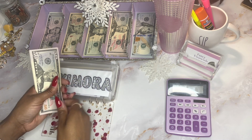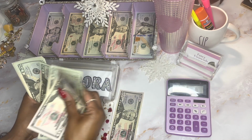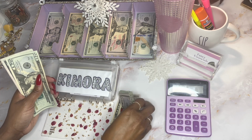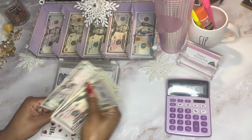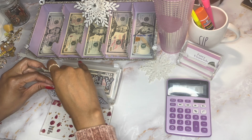All right, so now my daughter has $405 in her savings envelope.